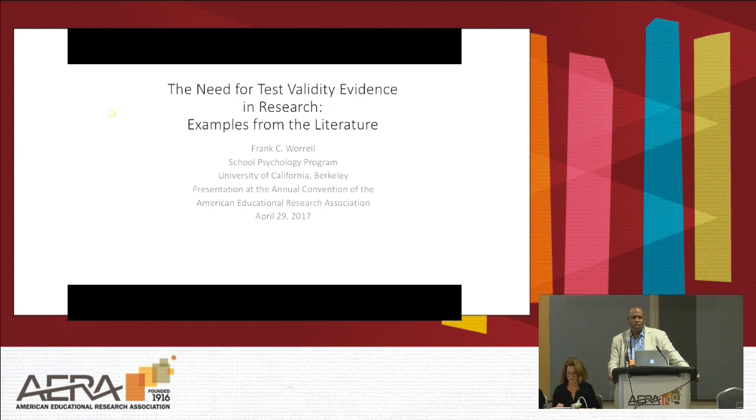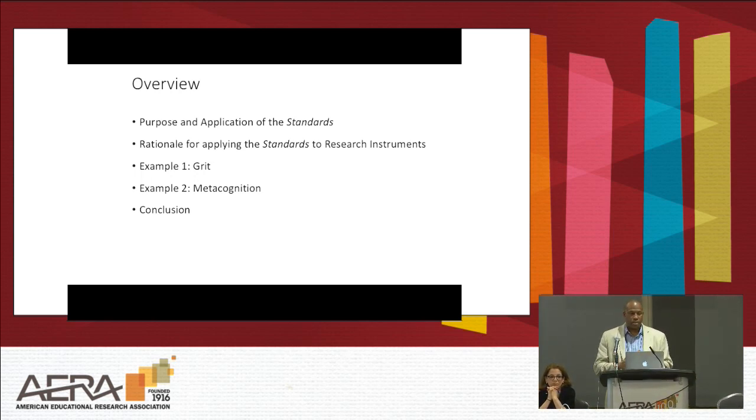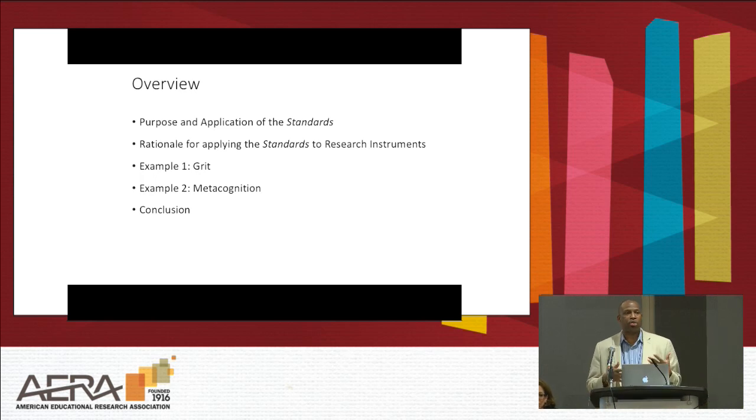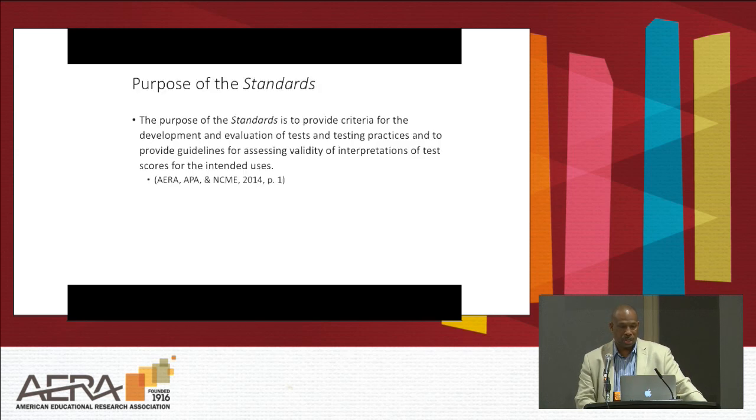And so my talk is on the need for test validity evidence in research. I'm hoping that need will become quite clear by the end of this presentation. In short, I'm going to do a very brief, high-level overview of the application of the standards and the rationale for applying the standards to research instruments. I'm going to draw two examples from the literature, grit and metacognition, and then offer some conclusions. I just chose grit and metacognition as two examples. I could have drawn examples from racial identity, growth mindset. There are a number of areas where I think research has now become important in making decisions without paying enough attention to validity.